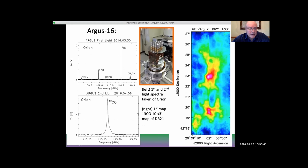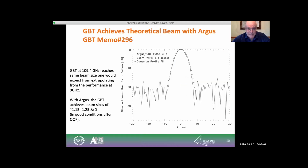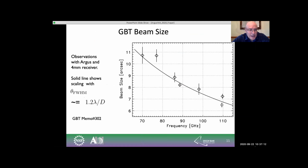We have Mustang, a continuum bolometer. We have what we call the 4 millimeter instrument, which we mostly use for VLBI observations now. It was commissioned in late 2016, so it's been 4 years. It hardly seems like 4 years. And as Karen already showed, we achieved the theoretical beam with Argus, basically, which was very encouraging. The beam size roughly goes with 1.2 lambda over D.